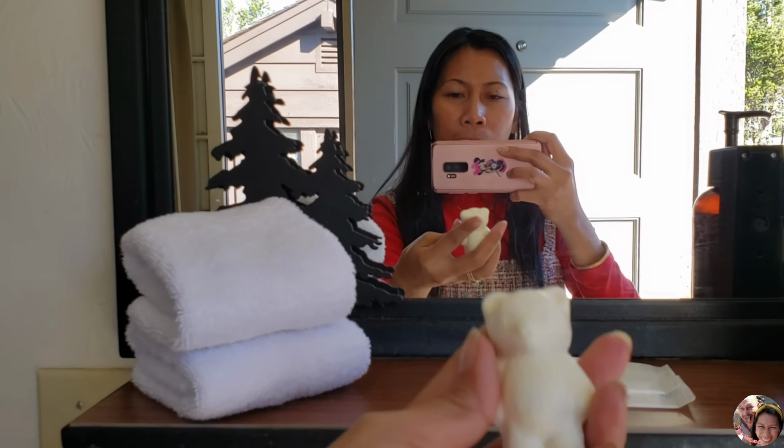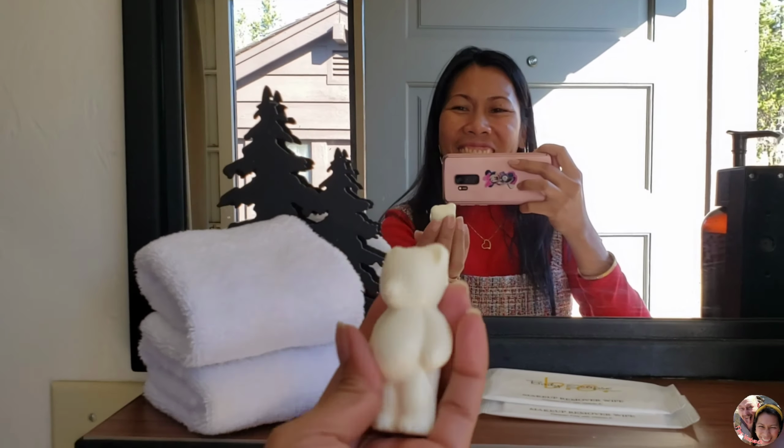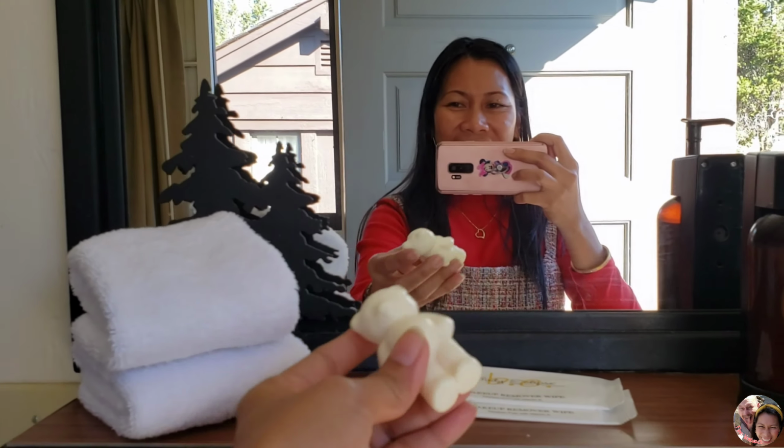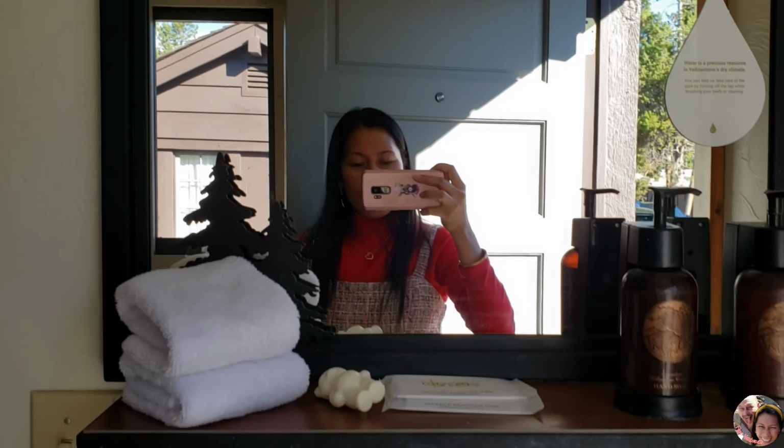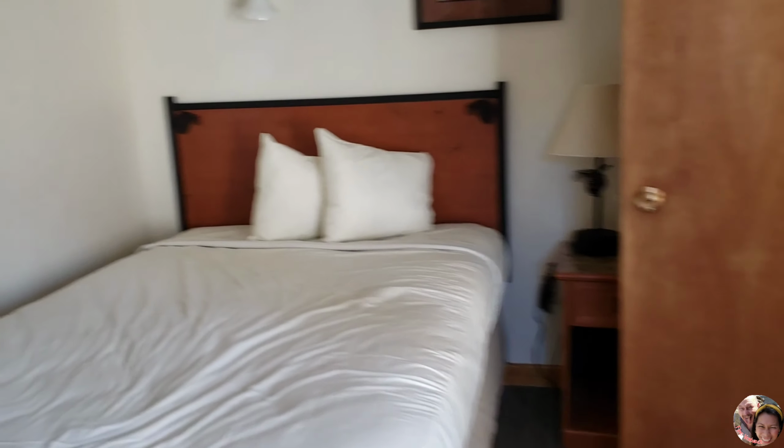What is this soap? That's so cute. I will not use this one. There's a towel, makeup remover wipes, and here's my bunny. It's a little small, a queen size bed, but that's fine with us. We can cuddle.